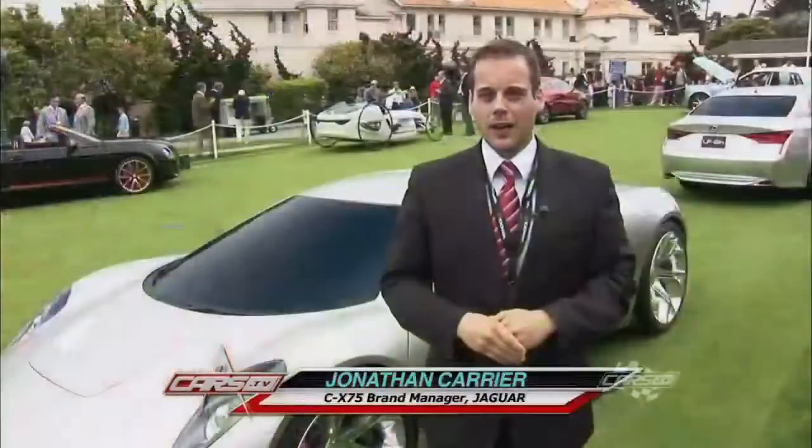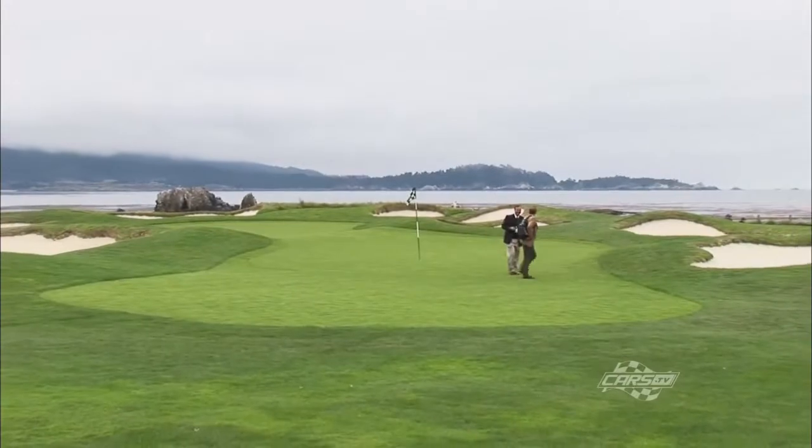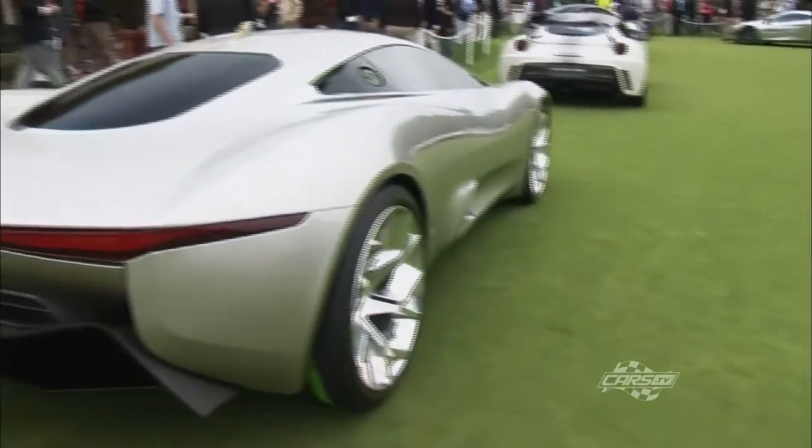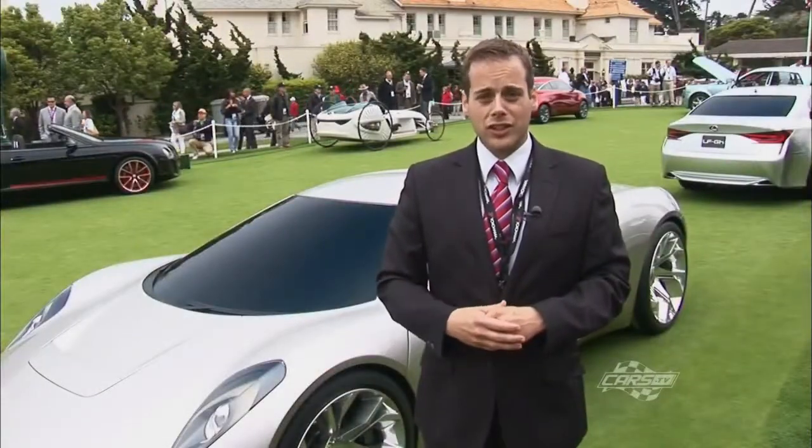My name is Jonathan Carrier. I am the CX-75 brand manager for Jaguar globally. We're here at Pebble Beach on the concept car lawn with the Jaguar CX-75. It's a hybrid supercar that's extremely advanced in terms of its technology and its design.